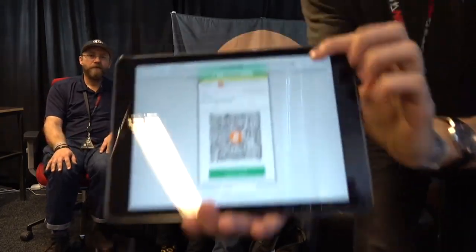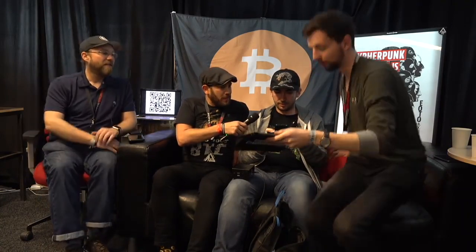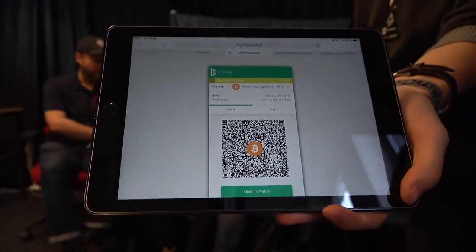So I have a switch to Lightning. So this is a Lightning invoice. I'm running Eclair Wallet on my phone. Everybody's got an Android. I was just looking at them this morning. We'll try that out. Yeah. And the Eclair wallet is a Lightning send only wallet. So Eclair is send only. Yes.